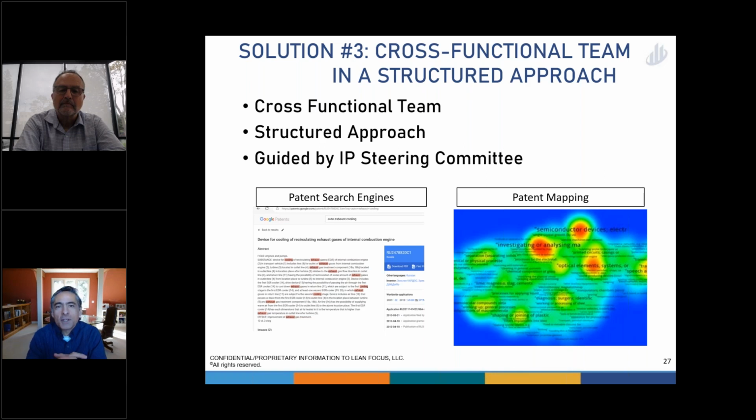Of course, your legal and IP team and your marketing team are all also good sources of competitive intelligence. But you need to apply a structured approach guided by your IP steering committee to make sure that they're working towards the right goals. Next slide, George.